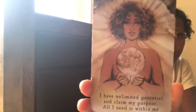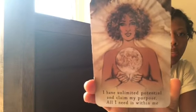Okay, so I'm already sensing some type of maybe heartbreak or just really sensitive to energy. So what we have for you in the words of affirmation, this girl is holding the moon. Well, it's in her hands, but she's not actually holding it. And she's coming out of like a divine light and naked. It says, I have unlimited potential and claim my purpose. All I need is within me. So maybe you're kind of feeling like you don't have what you need to live out your purpose. That's a lie.